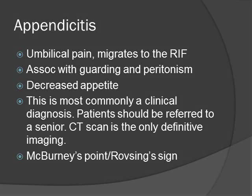Everyone knows where McBurney's point is, I imagine. From the nods, yes, I'm sure that's fine. Rovsing's sign, everyone's aware of. You press on the opposite side and you get the pain referred there.